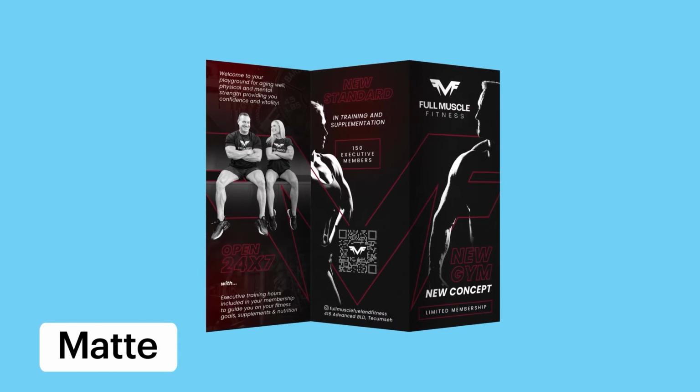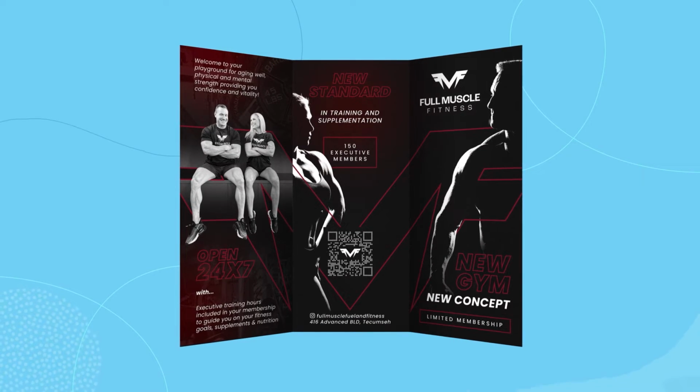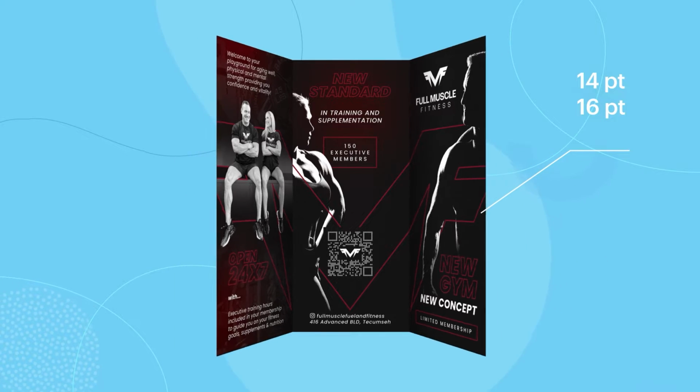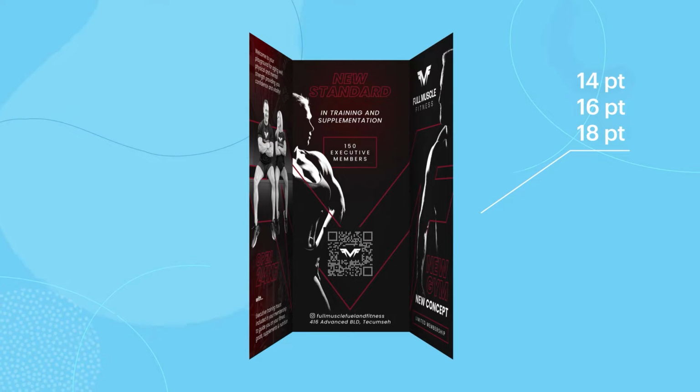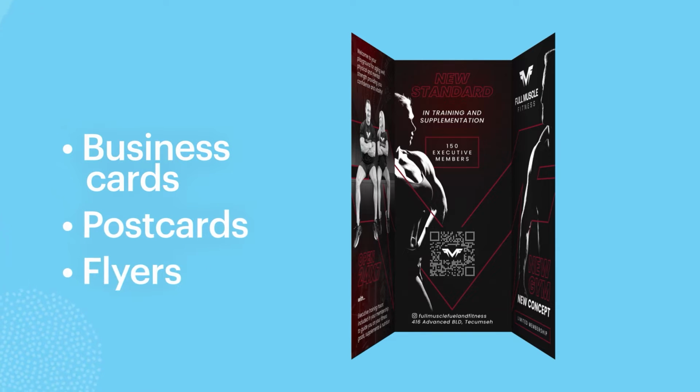The matte option is a smooth, shine-free finish. It feels silky on both sides and is offered in standard 14-point paper thickness, with premium 16-point and 18-point options for a touch more weight. This is perfect for business cards, postcards, and flyers.